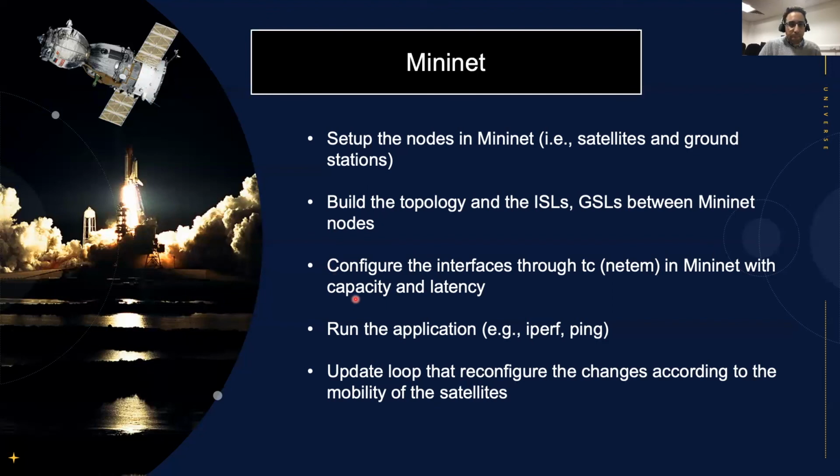So this is a quick overview of the testbed that we built in Siri. That concludes my talk, and I'm very happy to take your questions. Thank you.